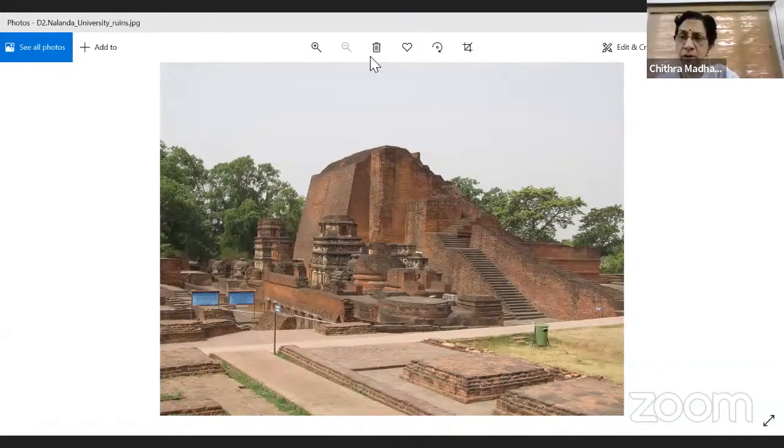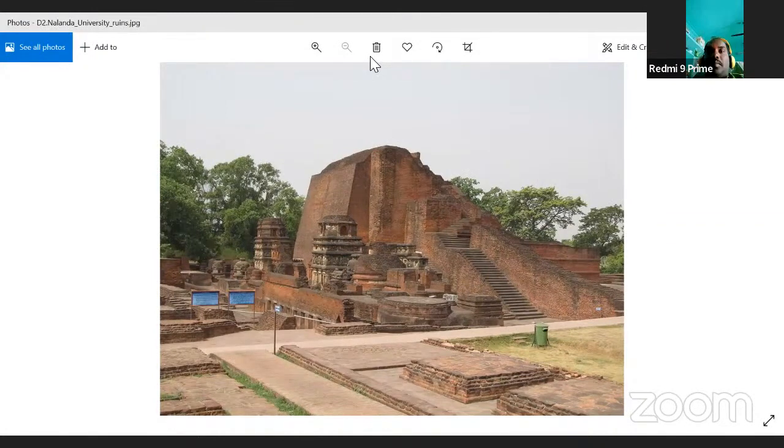Three huge libraries were there. They were called Ratna Sagar, Ratnodadi, and Ratna Ranjak. Look at the beautiful names. Ratna is gem. Ratna Sagar means an ocean of gems, a sea of gems. Ratnodadi means an ocean of gems. Ratna Ranjak means a collection of gems.